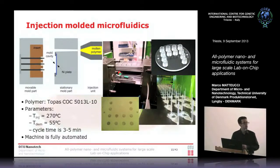The reason for which we chose this polymer is that it has a relatively high glass transition temperature, which means that it allows thermal treatment of samples after the chip is assembled. And also, it's resistant to many chemicals that are used in biochemistry, and it is also resistant to acetone that is used for processing. It's very useful for processing. So these are the main reasons for the choice of this polymer.